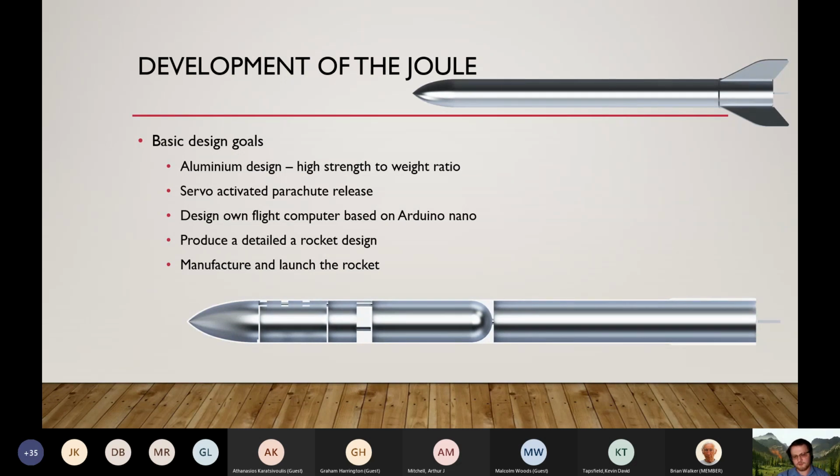That would really allow you to precisely release a parachute and control where in the flight you do that, so you can reduce the aerodynamic forces and therefore optimize the mass of the rocket. Of course, in order to do that, you need to design a flight computer, which has to fit within quite a tight dimension constraint. I'll just point out that the internal diameter of this rocket is about 29 millimeters, so they really are quite tight tolerances.